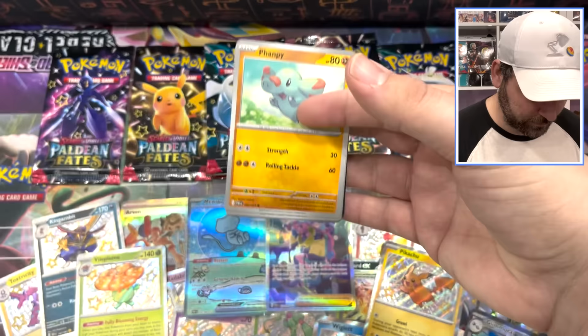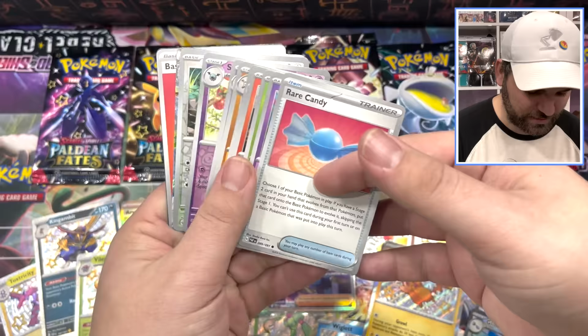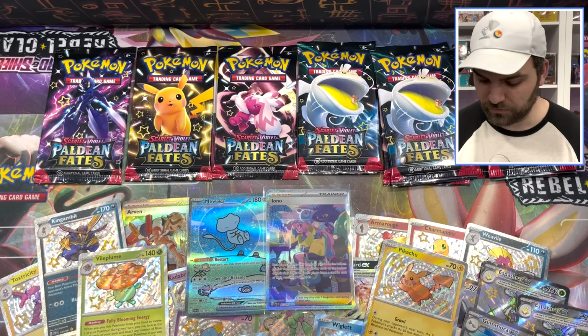All right, bringing back the double silvers. That Vileplume is sick. The Espas are real. Pulling a good amount of those here today. Only one Charizard, only one Zard. I very much doubt there is a possibility to pull an additional special at this point, but I do feel like there's a possibility for hyper.